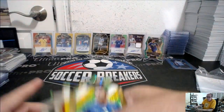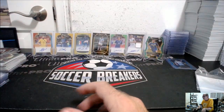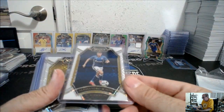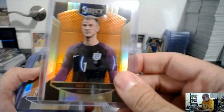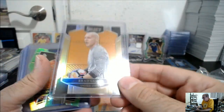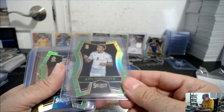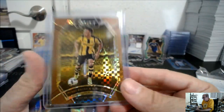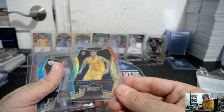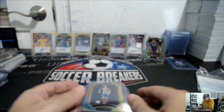All right, recap time, guys. We'll move on to case two. Recap. Numbered cards to 99, Schöpf, Isco, and Ter Stegen to 75, Keane, Hart, Schneider, and Guzan for the USA. To 60, we got Strootman, Abel Hernandez, and Lewandowski. To 49, we have Aubameyang. To 30, we have Yarmolenko, Houlihan, and Gabby.